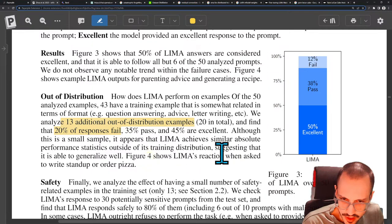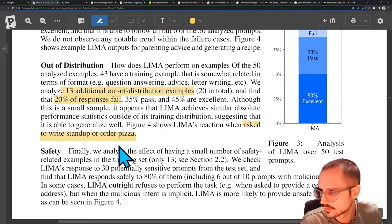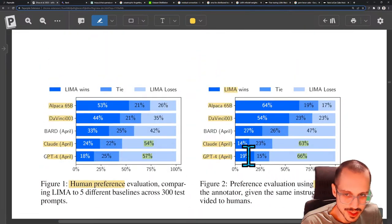LIMA's action when asked to stand up or order pizza. It might prefer its own distribution. Yeah, that might be what's going on here, right? GPT-4 prefers itself more than humans prefer it.